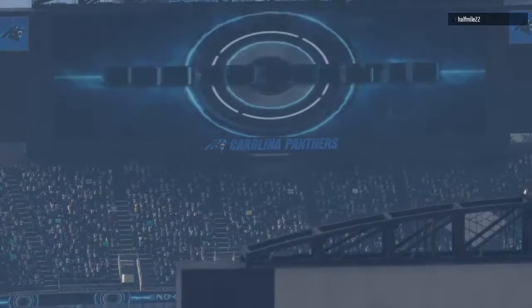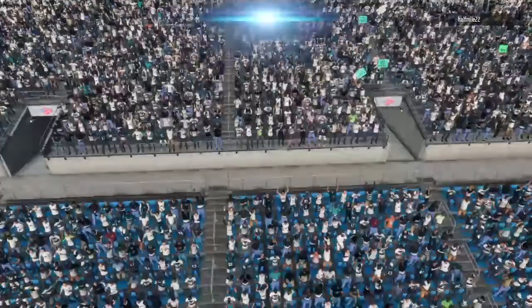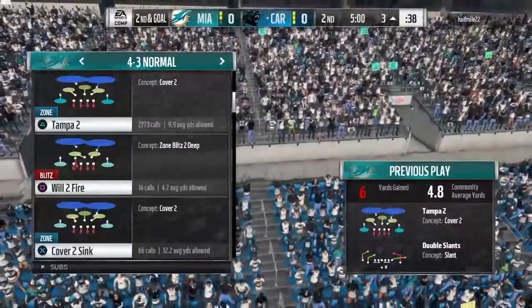With my good friend Charles Davis, Brandon Gaudin with you. It's the Panthers in possession of the football as we begin quarter number 2. And they'll come up looking to keep this drive moving.